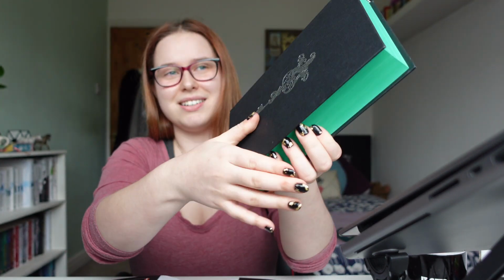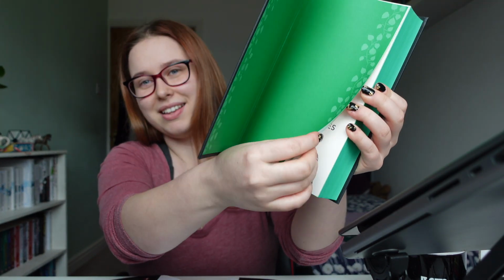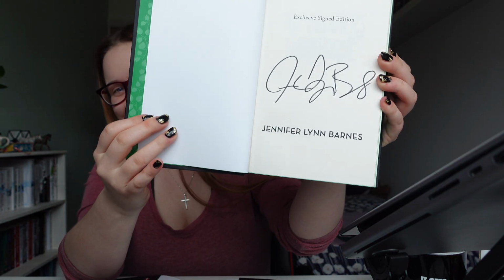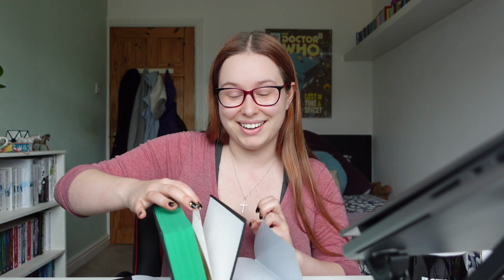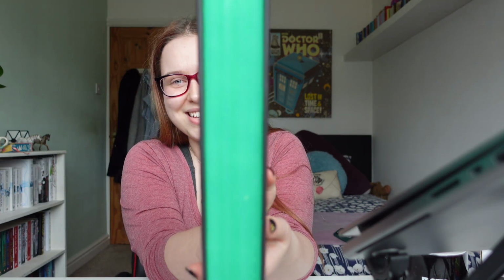And on the inside, it's green with vines around it. This is what I paid extra for. It's signed. I knew as soon as the author Jennifer Lynn Barnes posted on her Instagram that Waterstones had the UK signed editions coming, I went and pre-ordered my copy. I'm so excited to read this. I'm going away next week, the first week of September, and I'm going to take this with me and read it then. Oh, it's pretty, look at the sides, it's all painted.